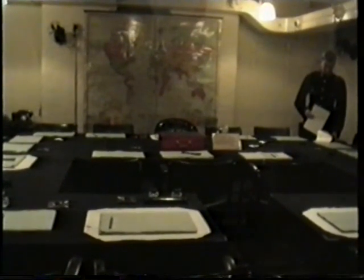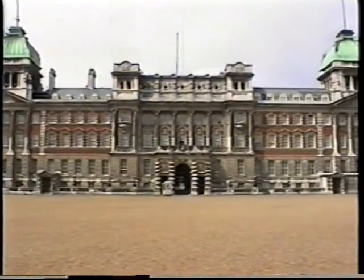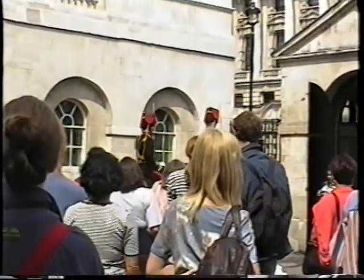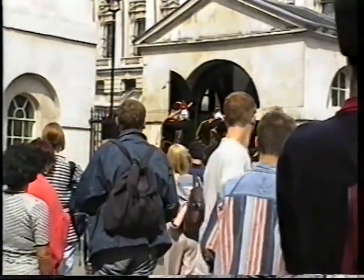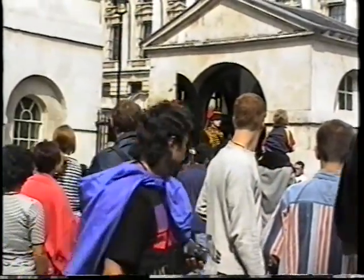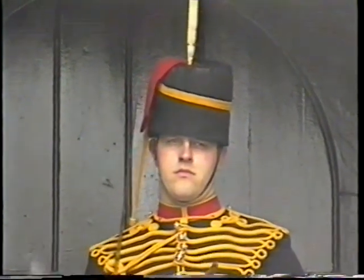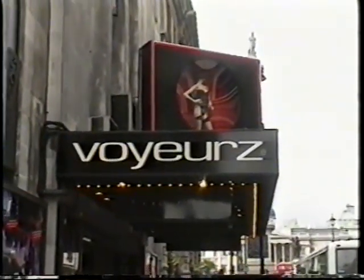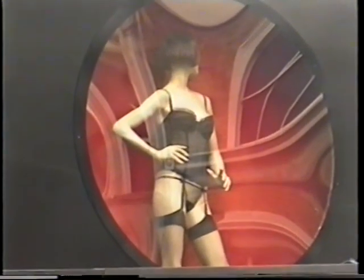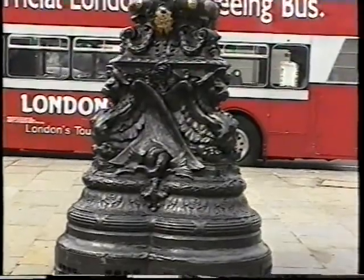Guards are. At least we think it is. There to the side of it is the Admiralty. Heading towards Trafalgar Square now. All sorts of things you see on the way. There we are, Nelson's Column. That's just for a lamp standard.